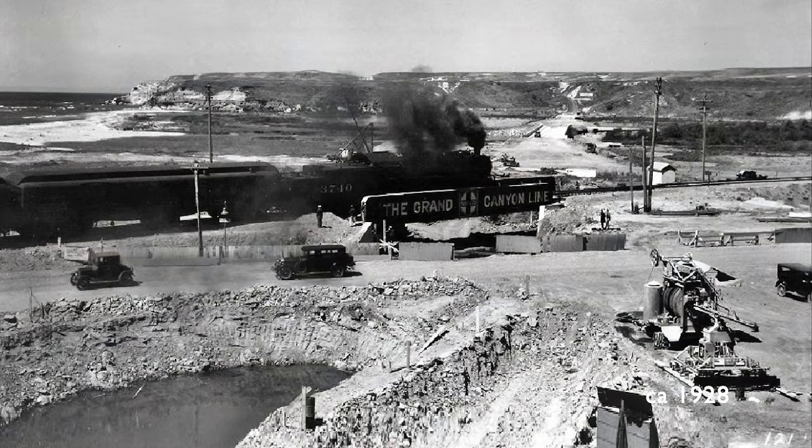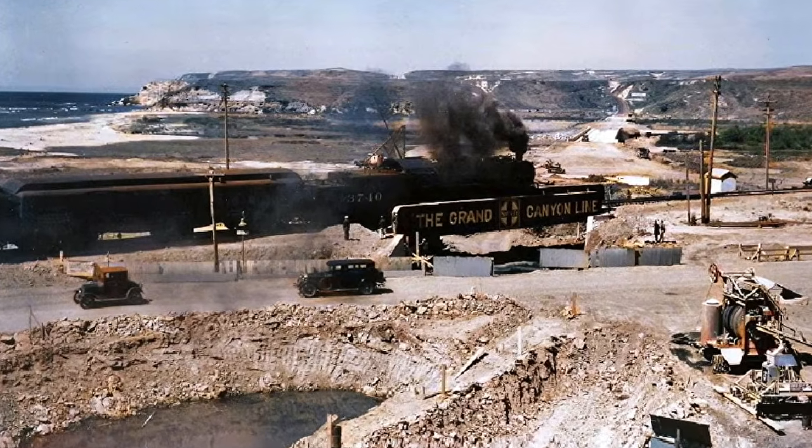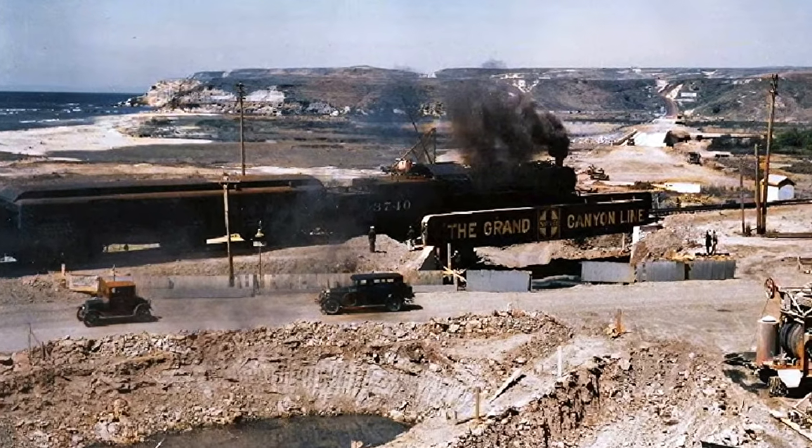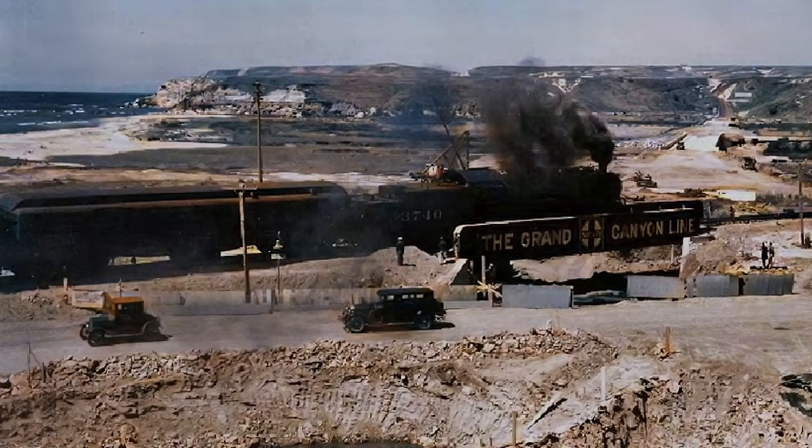Now, this photo shows the first train to pass over the new bridge built at what was called the Capistrano Y. This highway served as a vital artery for developers, and without the highway, none of these towns would have really gotten off the ground.